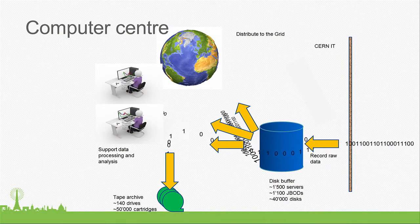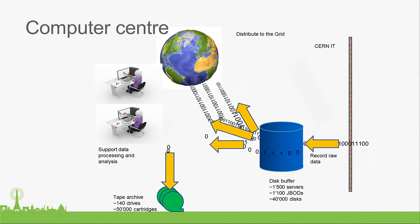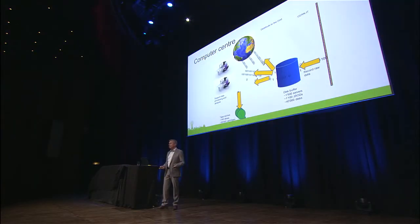And finally, in our computer center, we also support the 10,000 users that I talked about in the beginning. And a lot of the processing which goes on to prepare the data for the scientific analysis is actually happening at CERN as well, on the clusters that we are running.